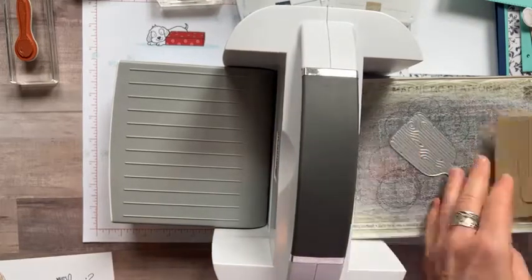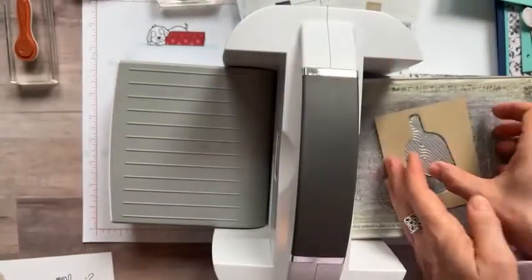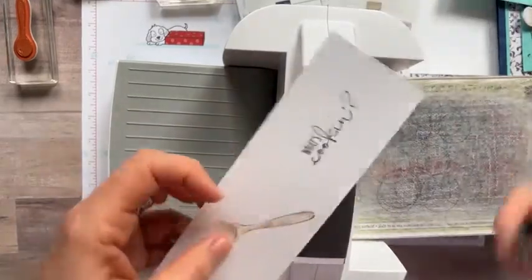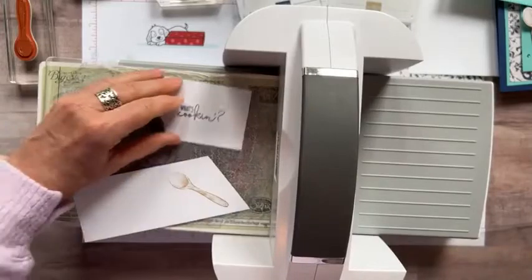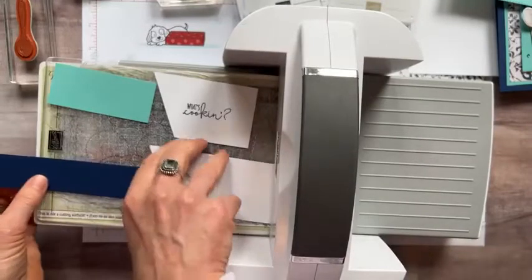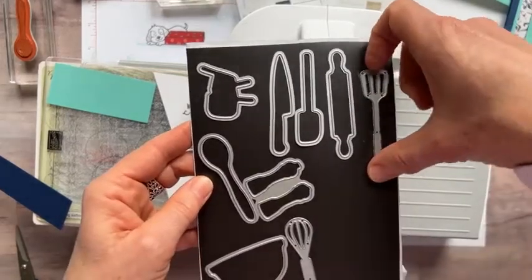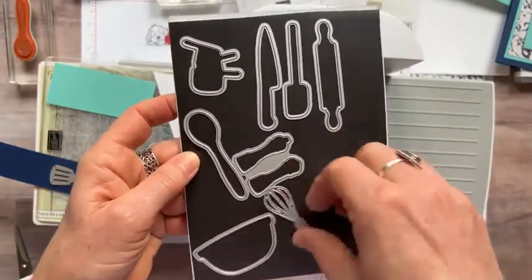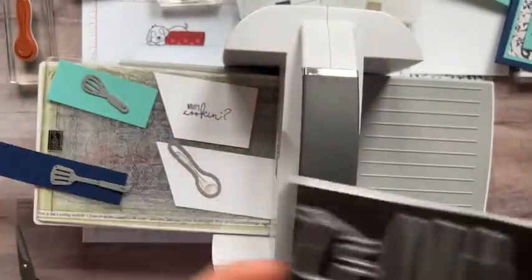Okay. And then look at how cute this is. It's like a little cutting board, and it even has the grooves embossed into it. So cute. Okay. So now let's see what I think I'm going to do. I'm going to cut, because sometimes, you know, when you're trying to line things up and they start moving around, it's almost easiest if you have separate pieces. So then if you need to move them, you can. Okay. So from our dies, we have a Night of Navy spatula. So we're going to put that on there. Then a little whisk we have in Coastal Cabana. And then our wooden spoon.